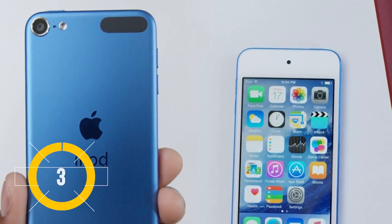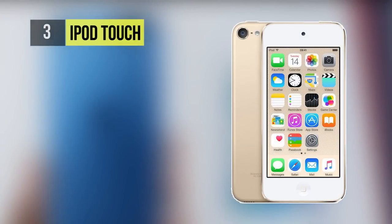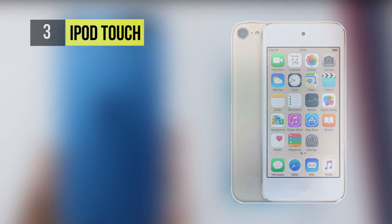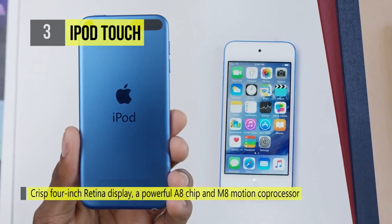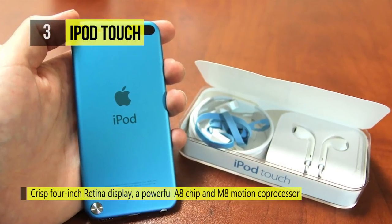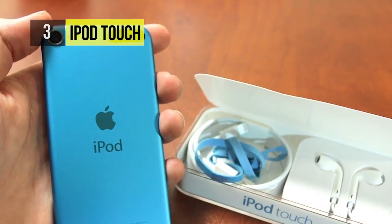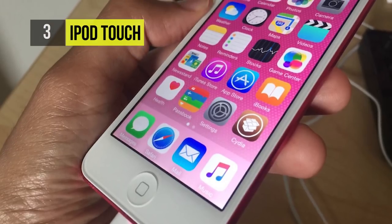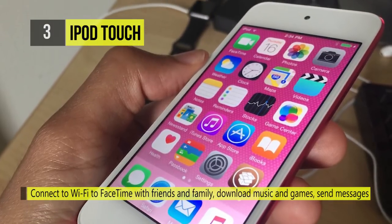The iPod Touch is at number 3. The stunningly crisp 4-inch Retina display, a powerful A8 chip, and M8 motion coprocessor make for a beautifully detailed, highly responsive gaming experience. Connect to Wi-Fi to FaceTime with friends and family, download music and games, send messages to your friends, or post to social media.